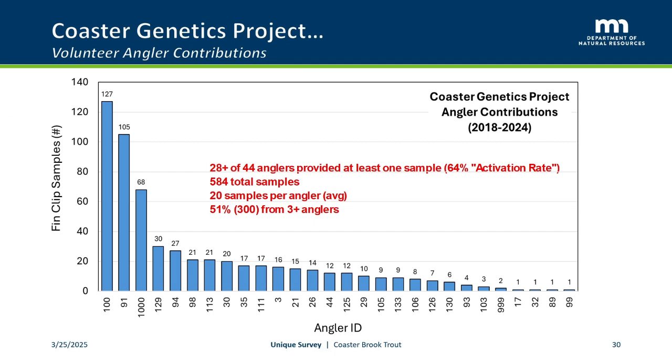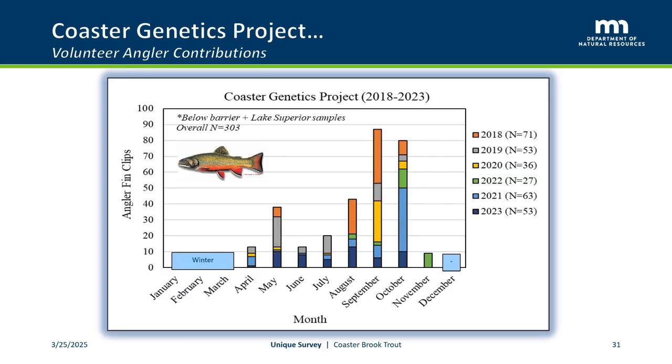So how did our anglers do? Three anglers collected over 51% of the samples out of 584, right? That old 10% of the anglers catch 90% of the fish seems to hold fairly true. But we had really good participation from a lot of anglers. They were able to fish essentially the entire year, where when we're doing our fall spawning survey, it's really only a few weeks in October. So they were collecting samples from April through November, the peak being August, September, and October, obviously, when those fish are staging and moving into the rivers to spawn.